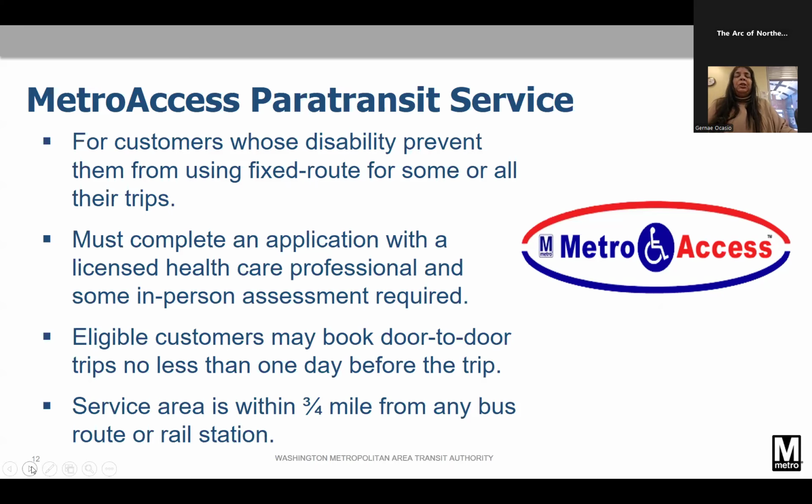This is a door-to-door service, so you have to plan your trip at least one day ahead of time. It's not where I can just call and say, hey, I need MetroAccess. No, you have to do it a day in advance. And they don't go more than three-quarters of a mile outside of our service areas. So say for instance, I live in the Woodbridge area. They're not going to come out there.